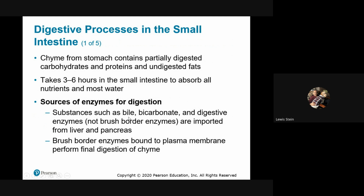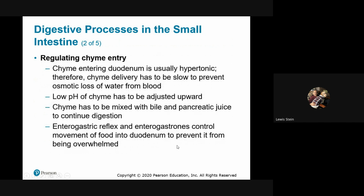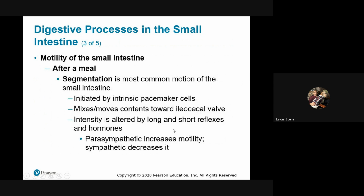So bile, bicarbonate, digestive enzymes that aren't even brush border enzymes come from the liver and pancreas. Everything else is these brush border enzymes. And you'll see they describe it to you a little bit here. I want to give you a general understanding. It's hypertonic when it enters, slow to prevent, it's going to pull water away, acidic, mixed with the bile and pancreatic juice. The reflexes that are produced, the secretin and cholecystokinin. And this is in the small intestine, it's all about what takes time, that back and forth segmentation. So much different.